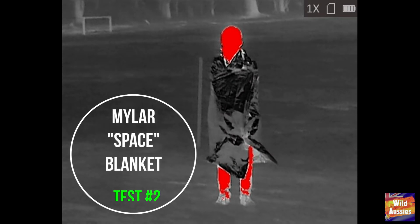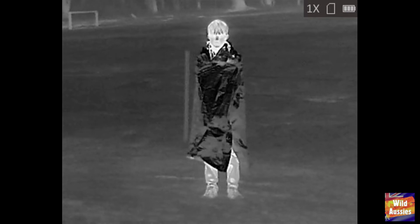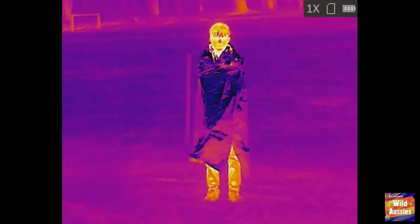Mylar space blanket test number 2. Now, as you can see here, we've got junior number 1. He is very hot in his face and legs, but he's actually got that blanket pulled close to him, which is interesting because earlier we could see the actual signature through the blanket, but here you can't. So I've moved from red hot to white hot to black hot, and you still can't see, expectedly, because they're all the same. But there you go, you've got fusion. And again, you can't see anything other than his legs and his face and neck, which is very interesting.